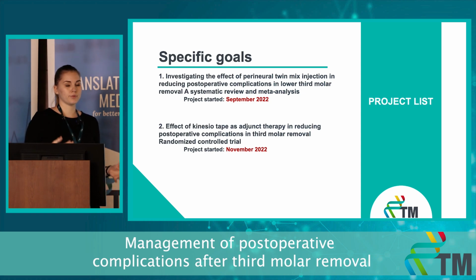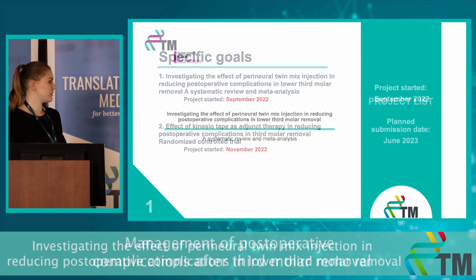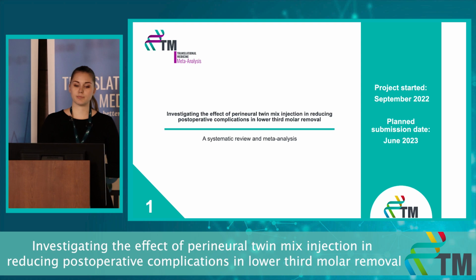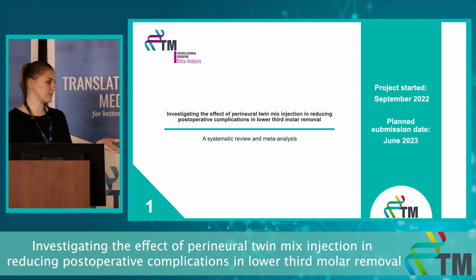To achieve these are my current specific goals. My goal is to bring the twin mix and the kinesiology tape into the everyday oral surgery practice. My first project is about the effect of perineural twin mix injection in reducing postoperative complication in lower third molar removal, which is a systematic review and a meta-analysis.